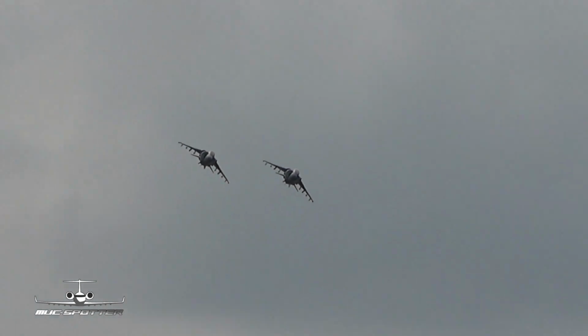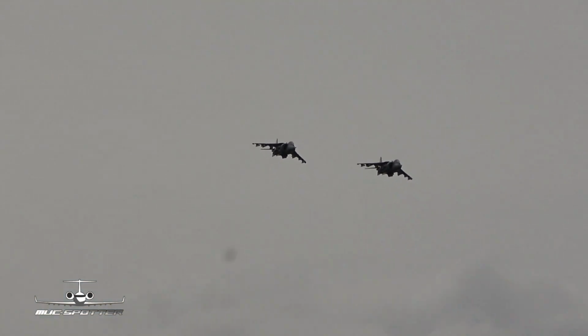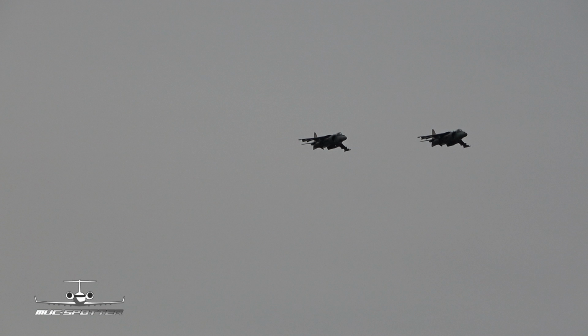They move on to the Boeing T-45 Goshawk at Naval Air Station Meridian in Mississippi, and it culminates with a landing on a conventional aircraft carrier.